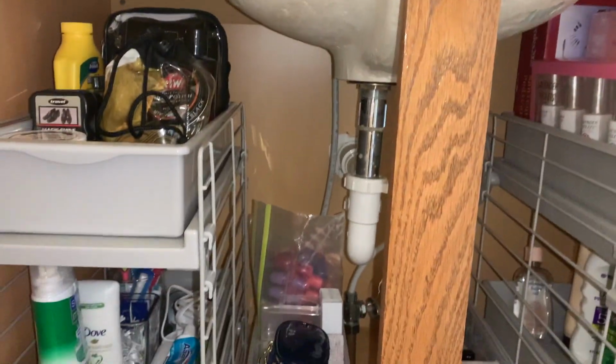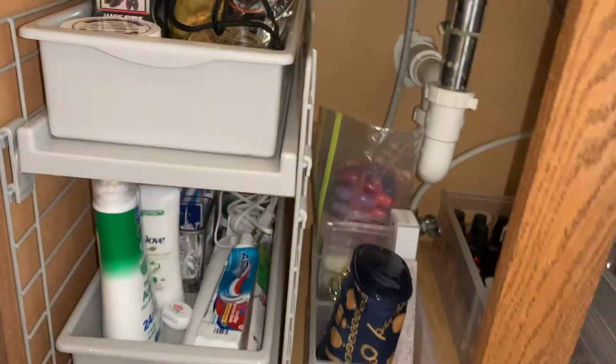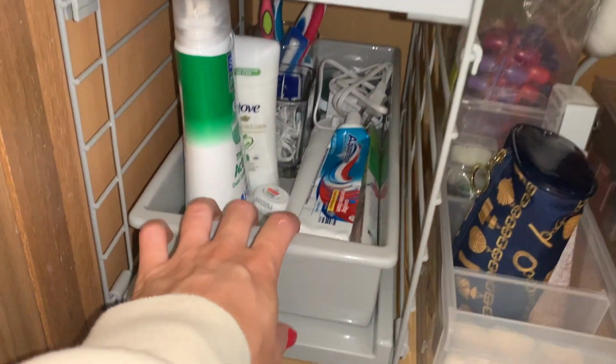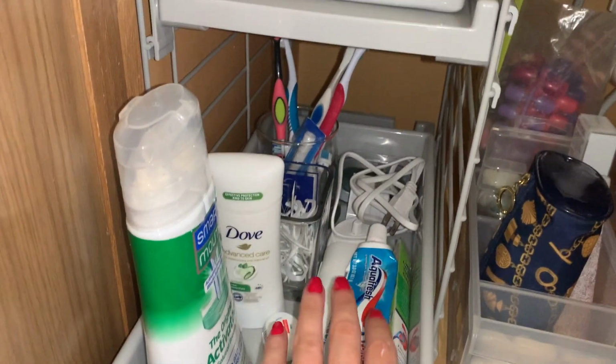Okay guys, I'm all done with this cabinet. I'm just gonna share with you what I did. I don't know that it looks good, but at least it's organized. So I'm gonna start with this side first. This is my daughter's teeth stuff. So she has her mouthwash and toothpaste.